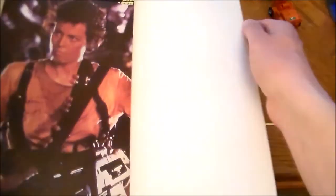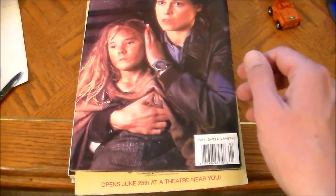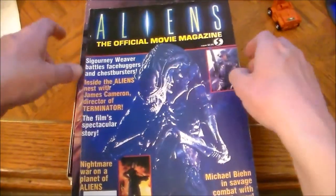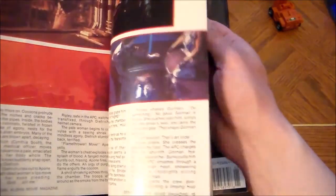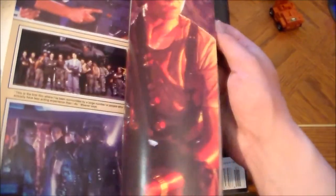So yeah, pretty cool. Mostly. And Aliens, the official movie magazine. Pretty neat. Once again, these were $1 each. We're just flipping through them, not taking too long.